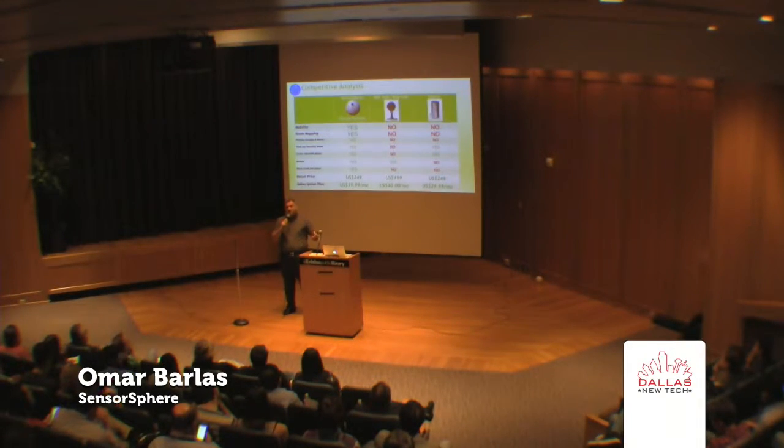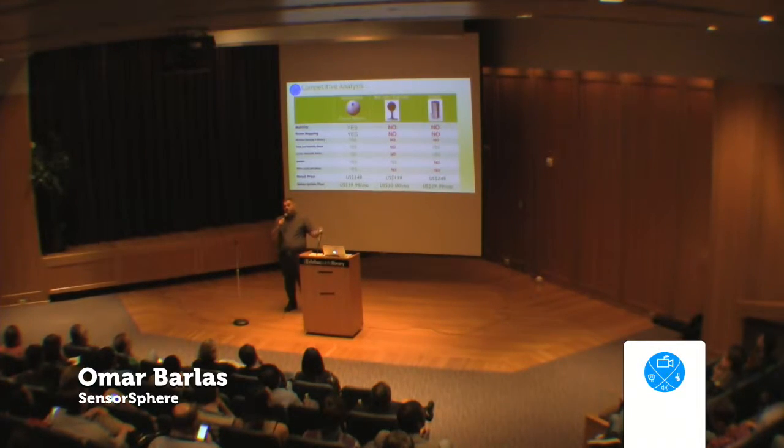Then our product has a room mapping option. The more you drive the ball in your home, the more it learns about the environment, and it maps the room. So next time you use the ball, you just tell the ball to go to this room and it's going to drive automatically to that location. Our product is also modular, so users can always replace any of the sensors in there.